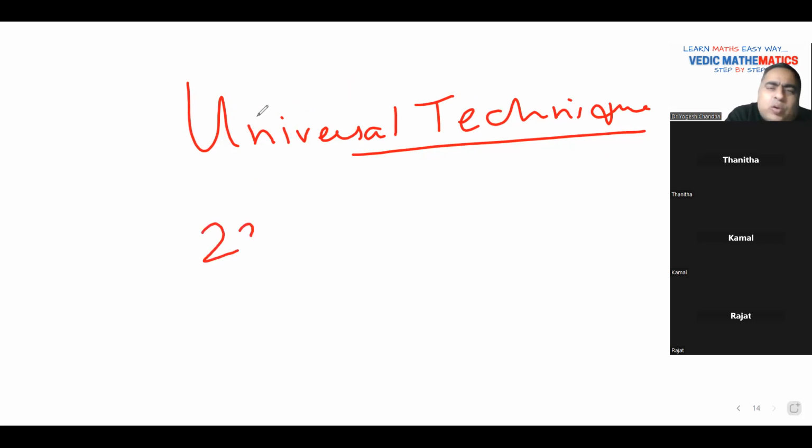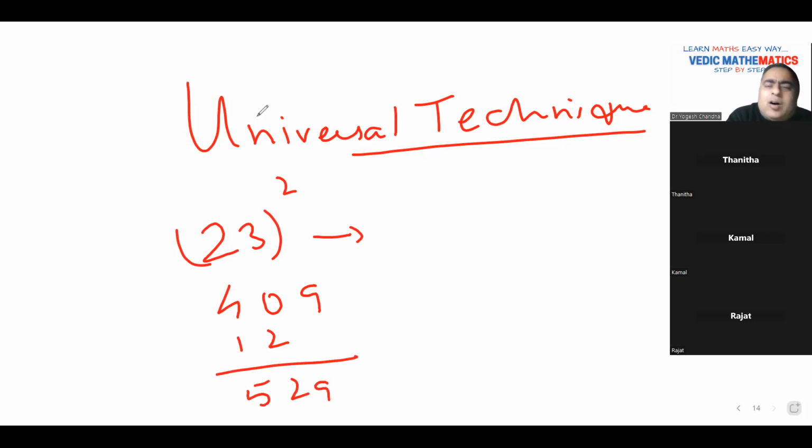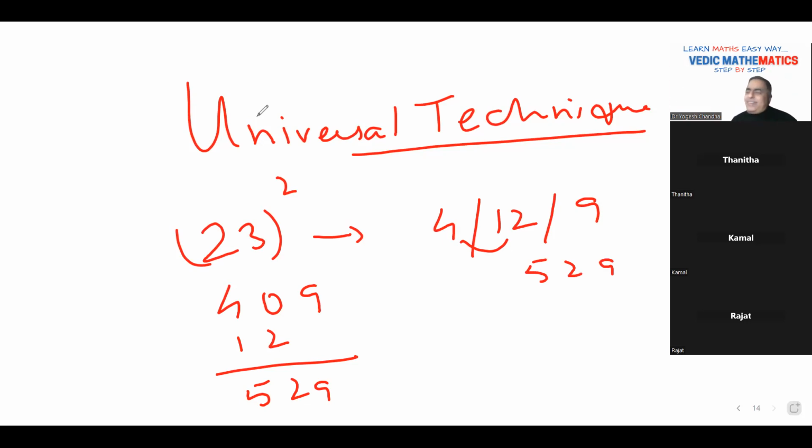So we'll use that. I took the number 23 square initially. I wrote 4, 0, 9 and 12, 529. Or then I did 4, 12, 9, 529. These two methods I adopted. Correct? Now I'll give you one more concept on this.